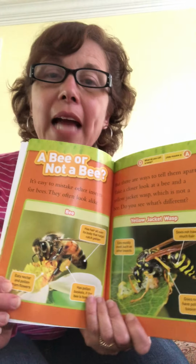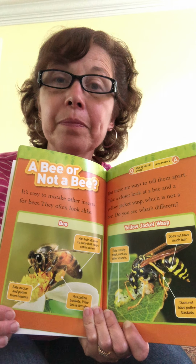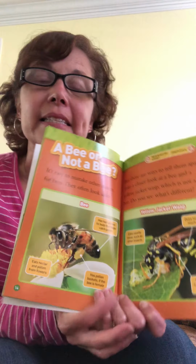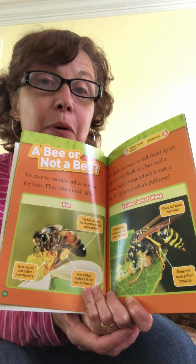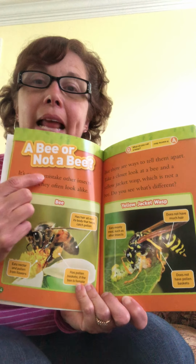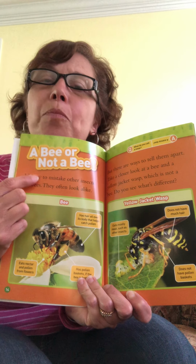All right, let's look at, remember what these are called? The large words that give us the main idea. Headings, yes. Okay, let's take a look at the headings and make some predictions about what we might learn today in the second part of the book. Okay, our first heading is a bee or not a bee. Okay, and what do you think that section of the book might be about?